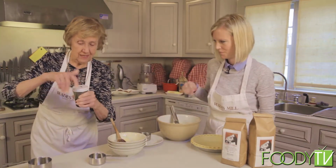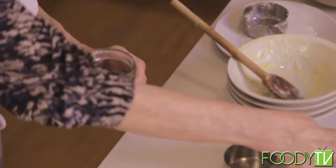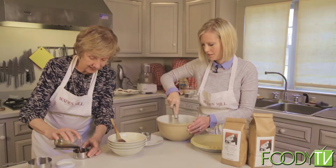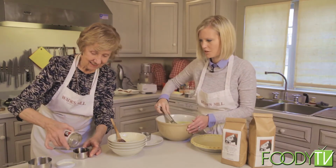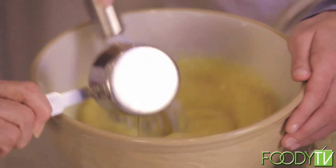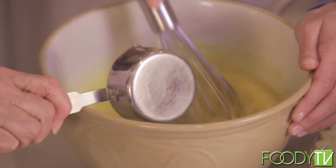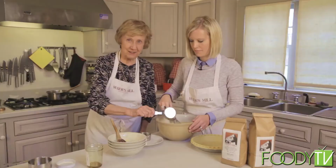Georgie, would you mind measuring me a half a cup of your very own maple syrup from Wade's Mill? Yes, from Southernmost Maple. Another local ingredient. That's good enough. Just pour that right in there. In Bowler, Virginia, and it is the most southernmost maple producing place in America.